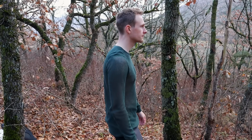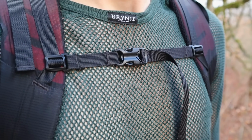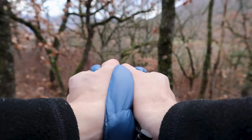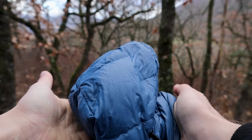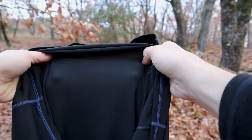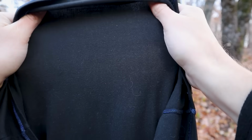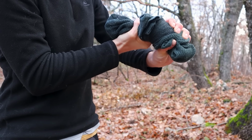When you aren't active, for example, when you're taking a break or if you're sitting at your campsite, then there's a lot of trapped air in between the mesh panels. And if you didn't know, most types of insulation are based on trapped air. For example, down insulation is so good because the feathers can loft up and keep a lot of trapped air in between them. In traditional base layers, there isn't a lot of air trapped inside the fabric because of the tight weave. And the third and last benefit of mesh base layers is that if they do get wet, they dry much quicker because of all the gaps in the fabric.